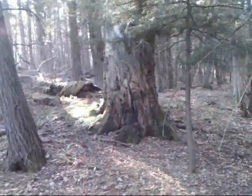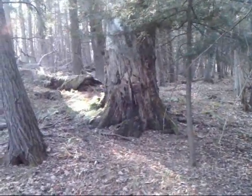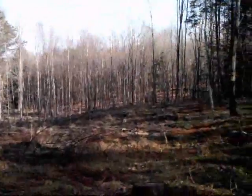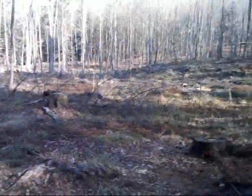I wish this camera captured the picture color better. This whole glade is beautiful. There.